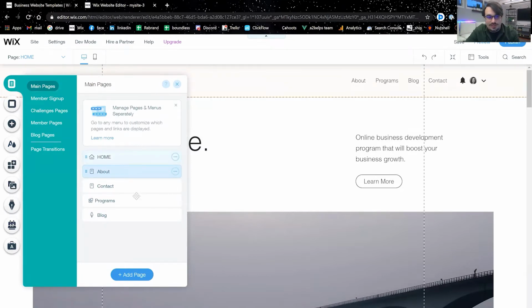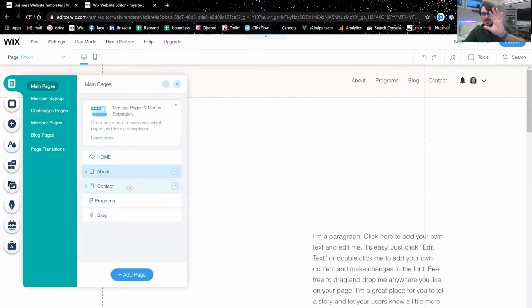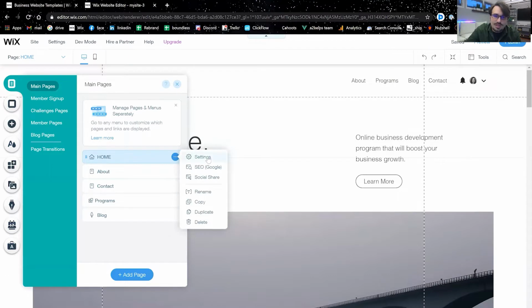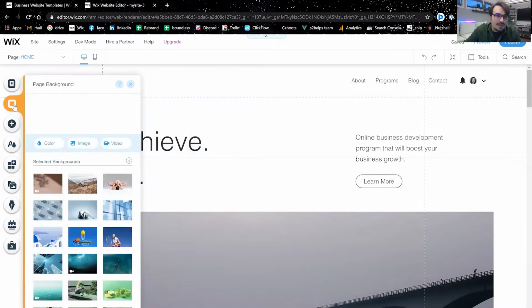It shows all the pages that we have, and we can click on these to look at them, and it'll take us to them, and that's them loading in the background. So more on that later. We'll use this to navigate, and you can also select these three little dots next to a page and change its settings. You can change its SEO, which is something I recommend you do. All right, next up, we've got page background. So we'll mess with that later, but this is a short way to get to that.